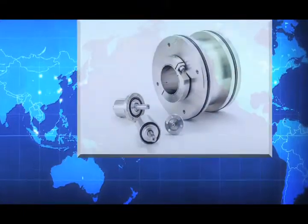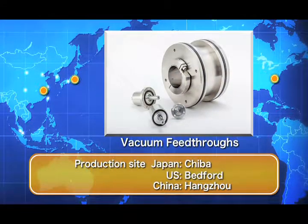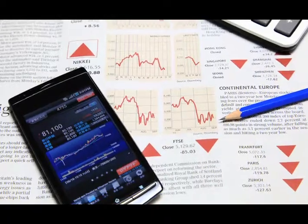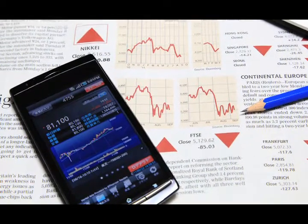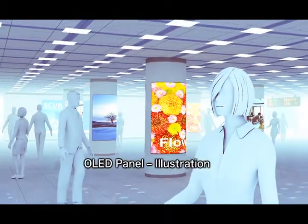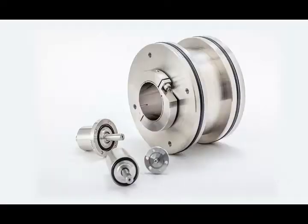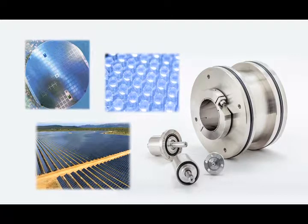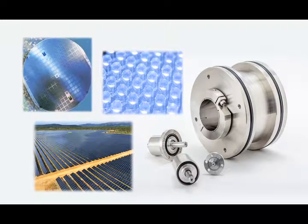Vacuum feed-throughs, which use Ferrotec's core technology of ferrofluids, are essential products for the semiconductor and FPD industries, and we have maintained the world's largest vacuum feed-through market share. Vacuum feed-throughs are used in the FPD manufacturing equipment and transport robots used in the manufacture of LCD and OLED panels for large televisions and smartphones, and are also indispensable in semiconductor production equipment, LEDs, and photovoltaic manufacturing equipment.